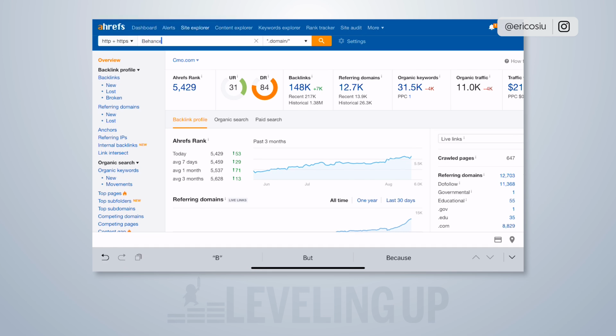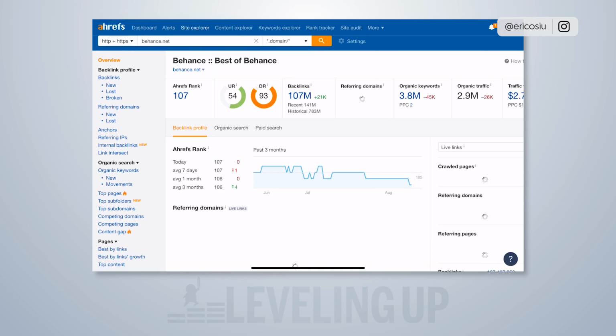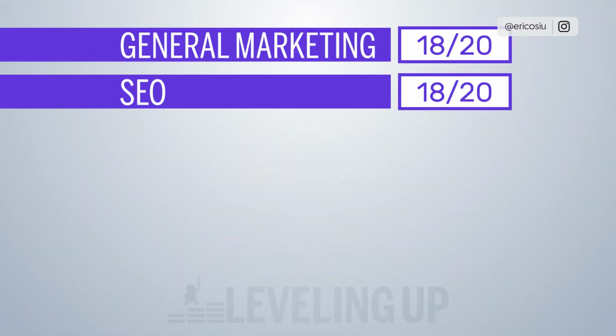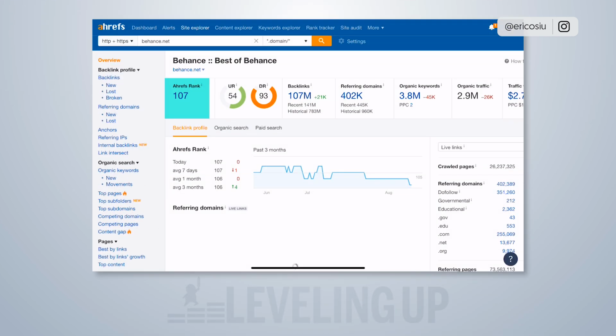And they own Behance.net. And check it out. They rank for 3.8 million keywords. So their SEO strategy is very strong. It's because they decided, let's not try to build everything. Let's just try to use the assets that we have, and let's try to buy whatever we can buy, okay? So from an SEO perspective, I would probably rate them like an 18 or a 19 out of 20. You can probably make the case that it could be a 20 just because look, Behance, the Ahrefs rank is 107. So it's the top 100 website in the world, okay?